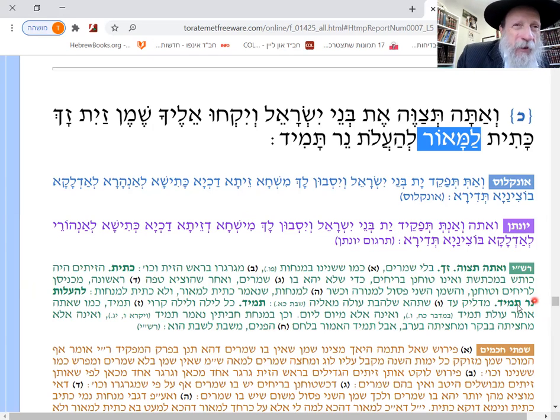Then afterwards, you take these olives out, and you put them into a wine press and you grind them. And the second oil that comes out after you start to grind it, of course, there's all sorts of strainers and everything, but nevertheless, the second oil that comes out is no good for the candelabra. But it is kosher for bread offerings. You can use it for bread offerings. With the bread offerings, you have to put also oil.